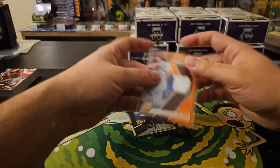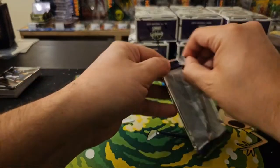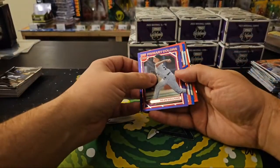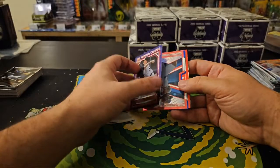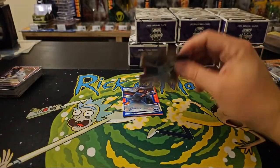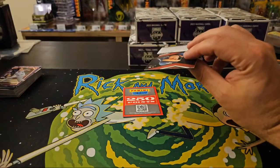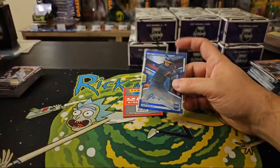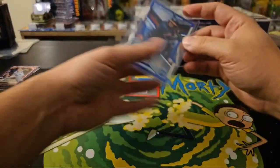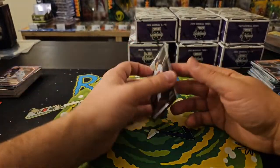$1.99, Zach Levinson, Cardinals relic. There's our first points. Sean Sullivan, Rockies. Dylan Campbell, 200, Dodgers. Jack Hurley, out of 85, autograph for Arizona. $2.50, points. First points of the night. And a base.